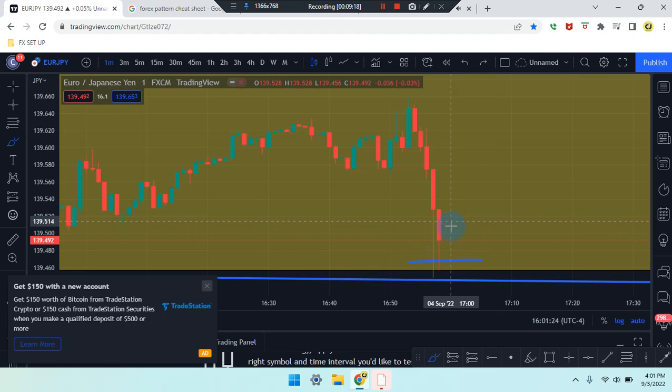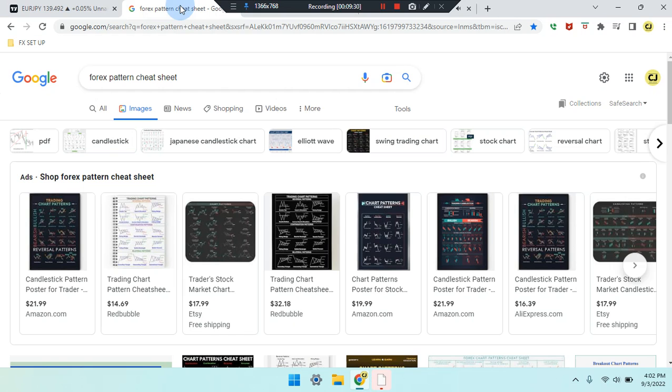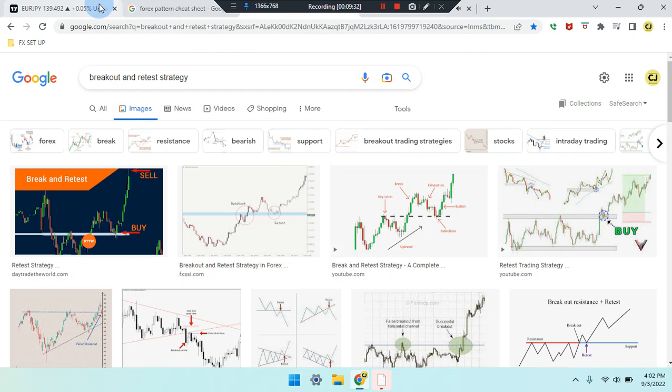If not, market can still follow through with bearish red candles with long wicks down to that bottom, and it can head back down to that bottom of that zone near price 139.456. Please study the Forex pattern cheat sheet, breakout and retest strategy.